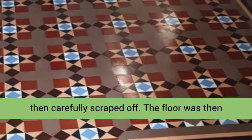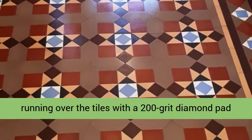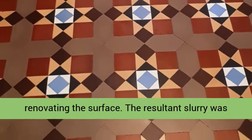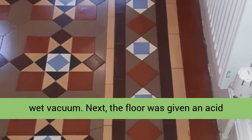The floor was then mopped with a strong dilution of Pro Clean before running over the tiles with a 200 grit diamond pad fitted to our rotary machine. This combination gets into the pores of the tile, releasing the dirt and renovating the surface. The resultant slurry was then rinsed off with water and extracted using a wet vacuum.